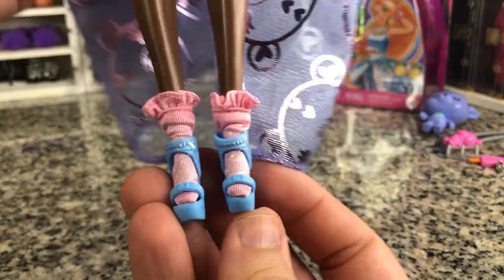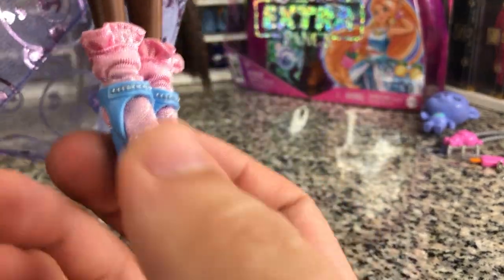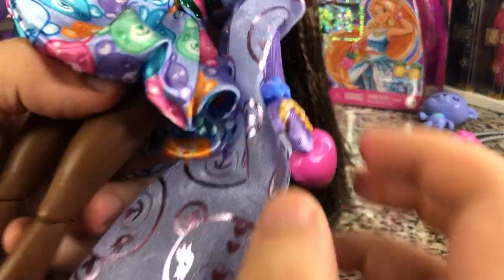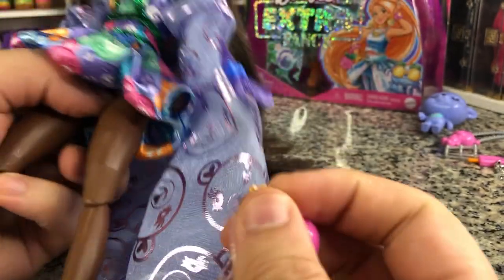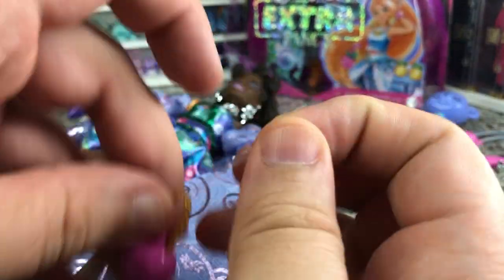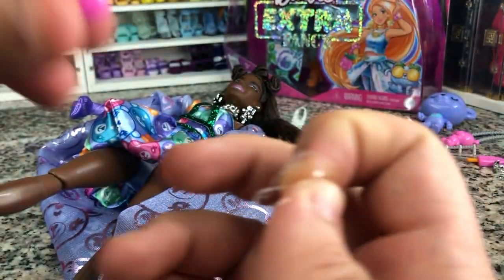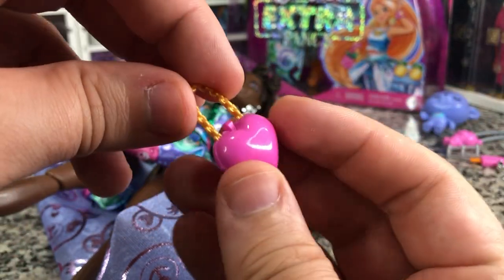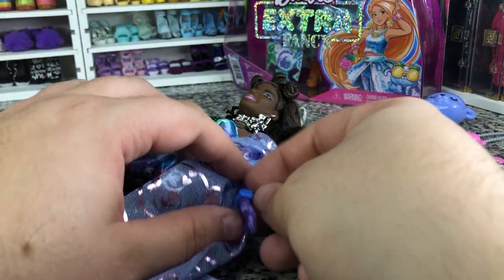Her cute little shoes with socks. And we do get that extra painted detail on the shoe, so that's nice. Here is another little bag that doesn't open. So we've got another brick. So, meh. So you get two purses.